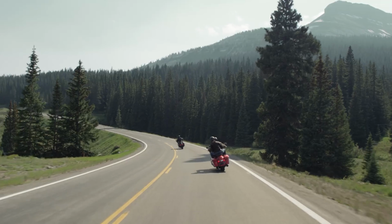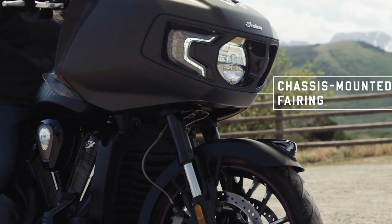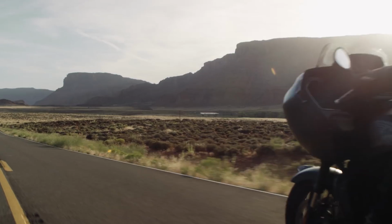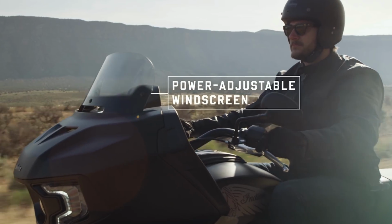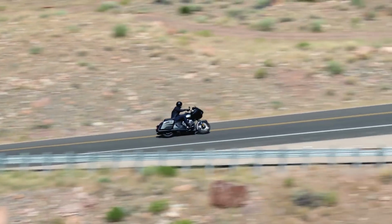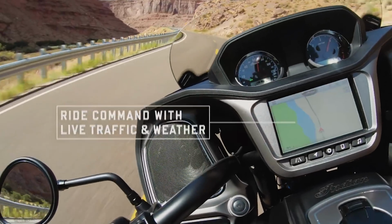The Dark Horse version comes in at $27,500 and for that you get several matte colors with blacked out finishes, smart lean technology, navigation, a customizable route builder, connected weather and traffic services, and contrast cut wheels with tire pressure monitoring.